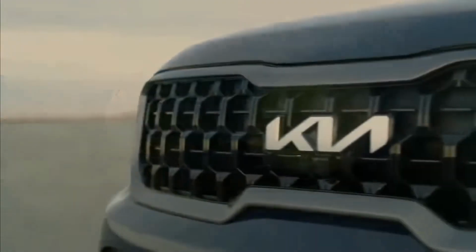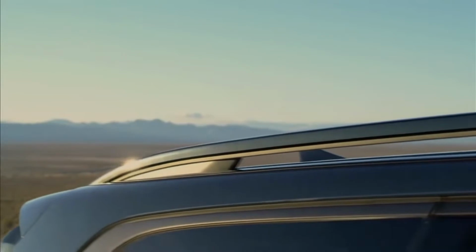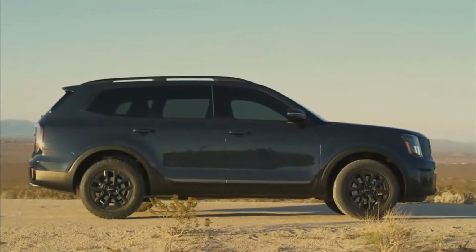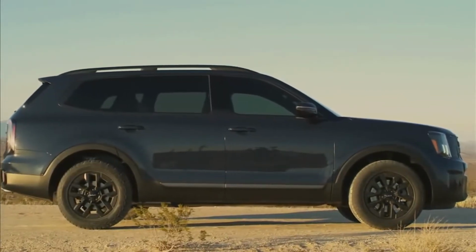Now, one of the most exciting updates for Telluride is an addition of our X-Line and X-Pro models, an enhancement our customers have loved on the Sorento and the new Sportage. For the Telluride, X-Line introduces exclusive trim details, including the grille, X-Line emblem, and body-colored door handles. Special raised roof and 20-inch wheels give X-Line a more aggressive appearance, a clue to its added capabilities thanks to 10 millimeters of additional ground clearance and improved approach and departure angles.